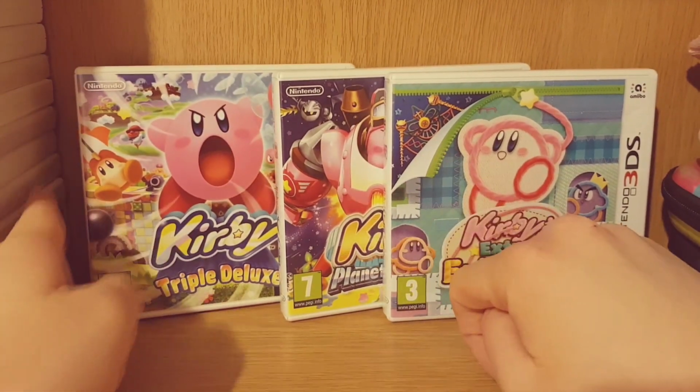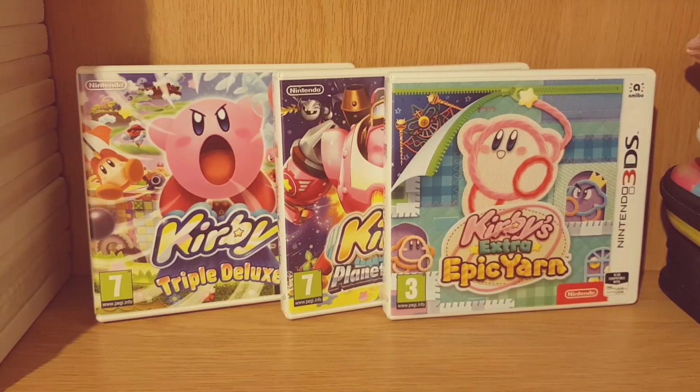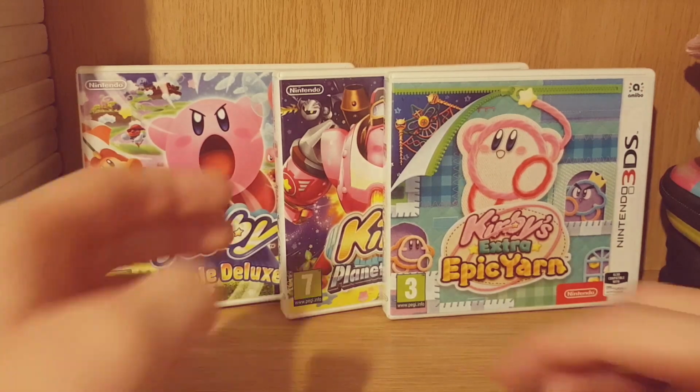But you have Triple Deluxe on the left, which I think was the first one I started with, especially on the 3DS, and it was a great game. It was quite, not bland, but quite vanilla, if that makes sense. It's a bit generic in its setting, but the gameplay more than made up for it. It was great, and I really enjoyed it.